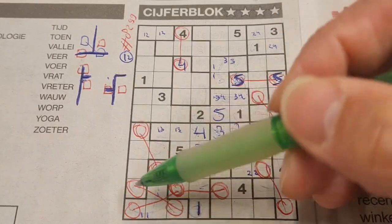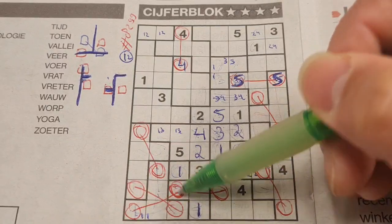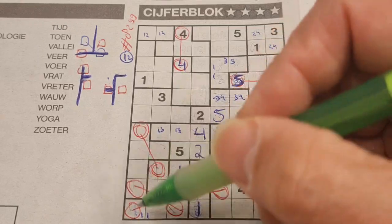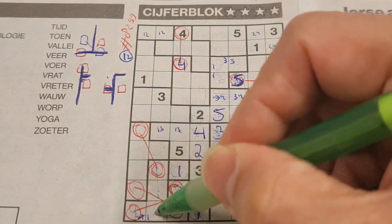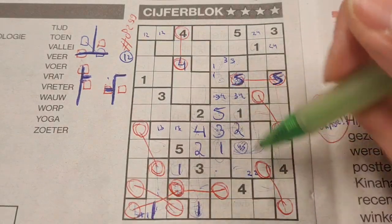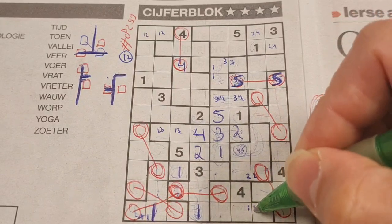But it's not a solution to place the 1 there. If I place the 1 here, then this box is connected with that box. Should be also 1. But we already have a 1 here in the same area. So not a solution to place the 1 there. The only place left the 1 should be here. Alright. Okay, these 2 boxes can be 1. So the 1 could be here, could be there.